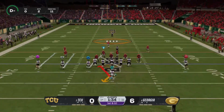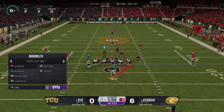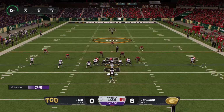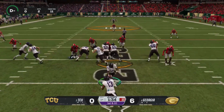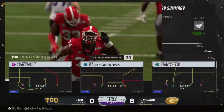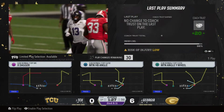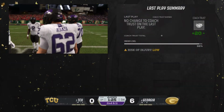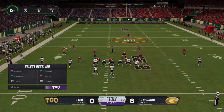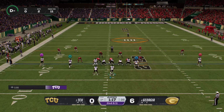And the first play of the drive now from the 25. Keeping it on the ground here. Slams right into a wall. They got it for a loss, because that play just didn't have much of a chance at all from the snap. Quarterback hands this off and just nowhere to go. It's almost like the defense was anticipating the play call, and they put themselves in a position to come up with a nice tackle for a loss.